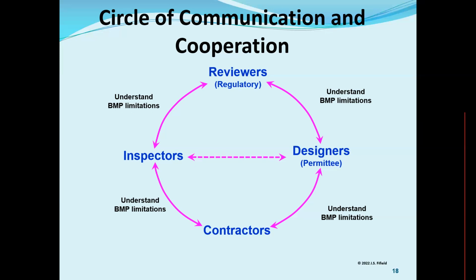Designers, do you ever talk to inspectors? I hope you do, because they have a treasure trove of information to give to you, what works and what doesn't work. Reviewers, you ever talk to contractors? I hope you do, because they are the ones that put the stuff in there, and if you're not doing it right, they've got to know why it's not being done right.